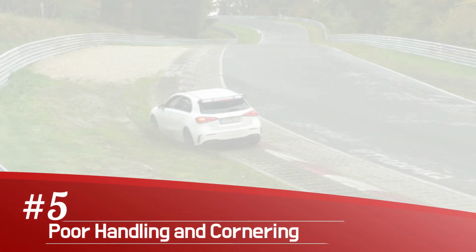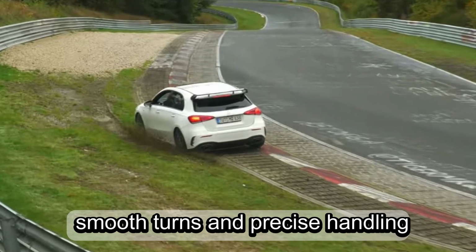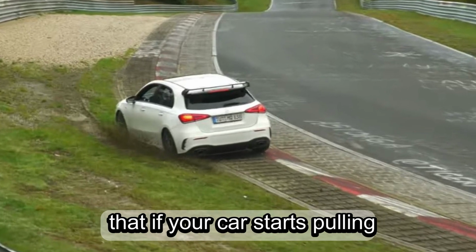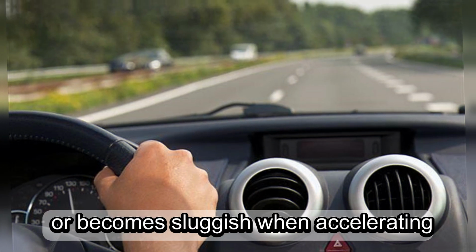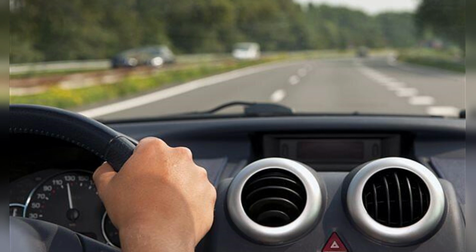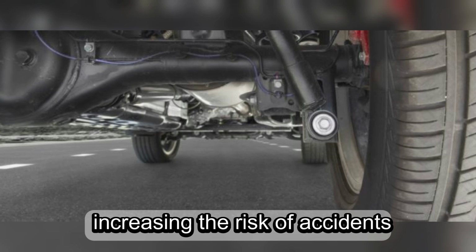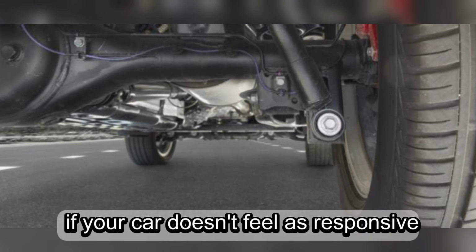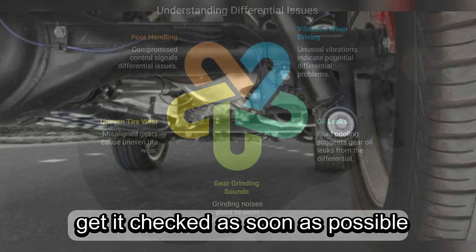Sign number 5. Poor handling and cornering. Your differential is vital for smooth turns and precise handling. If your car starts pulling to one side, feels loose, or becomes sluggish when accelerating, your differential could be the culprit. Poor handling can compromise your control, increasing the risk of accidents. So, if your car doesn't feel as responsive as it used to, get it checked as soon as possible.